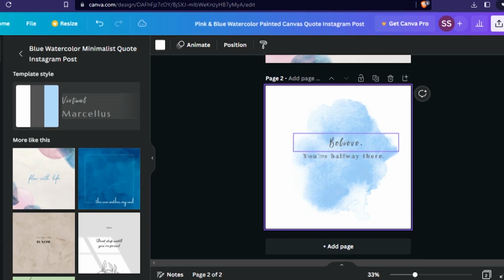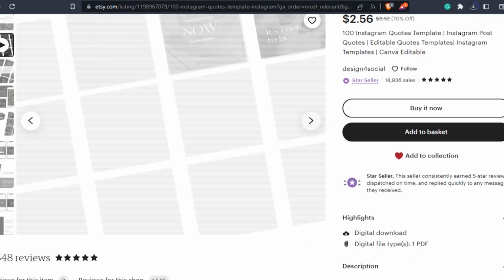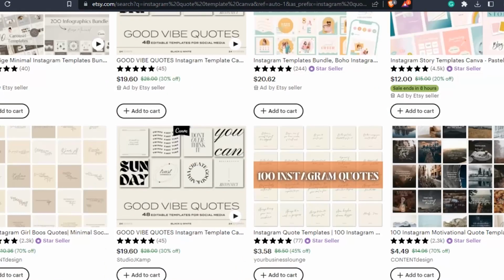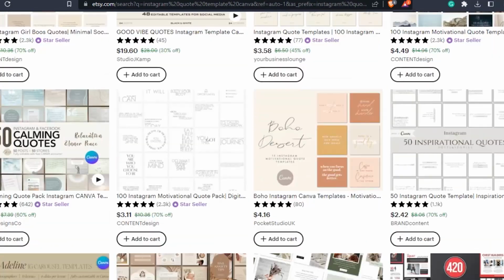create using Canva. For example, you can look at this seller who is selling 100 Instagram quote templates for $3 and has made over 18,000 sales, and these are all simple editable Canva templates. With the high engagement rate of Instagram posts featuring quotes, creating quote templates for this platform can be a lucrative opportunity for digital product sellers on Etsy.